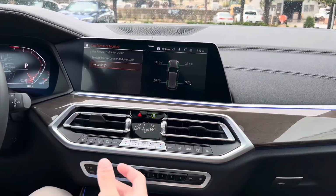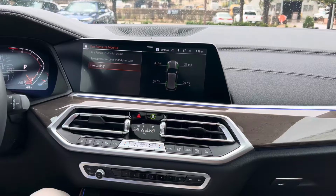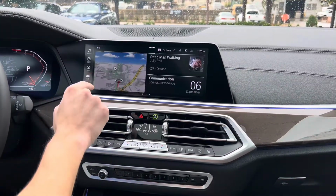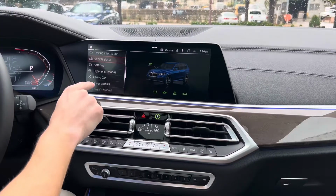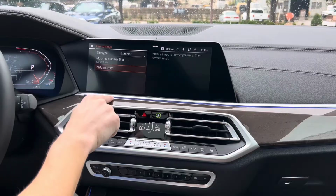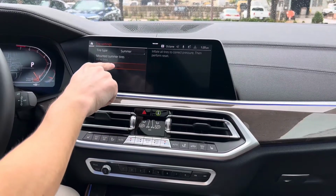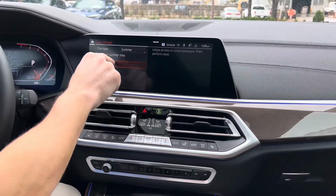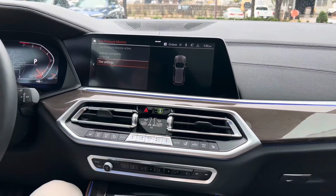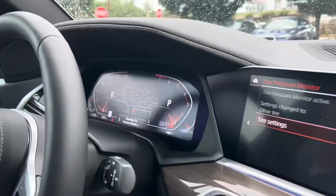So you just got your tire changed, put some air in because it's getting cold out and you want to reset your tire pressures. How do you do it? Like I said, we'll start from the beginning. Car, vehicle status, tire pressure monitor, click on tire settings, and then click perform reset. You want to click perform reset, and now if we look in the gauge cluster up here, it says resetting tire pressure monitor.